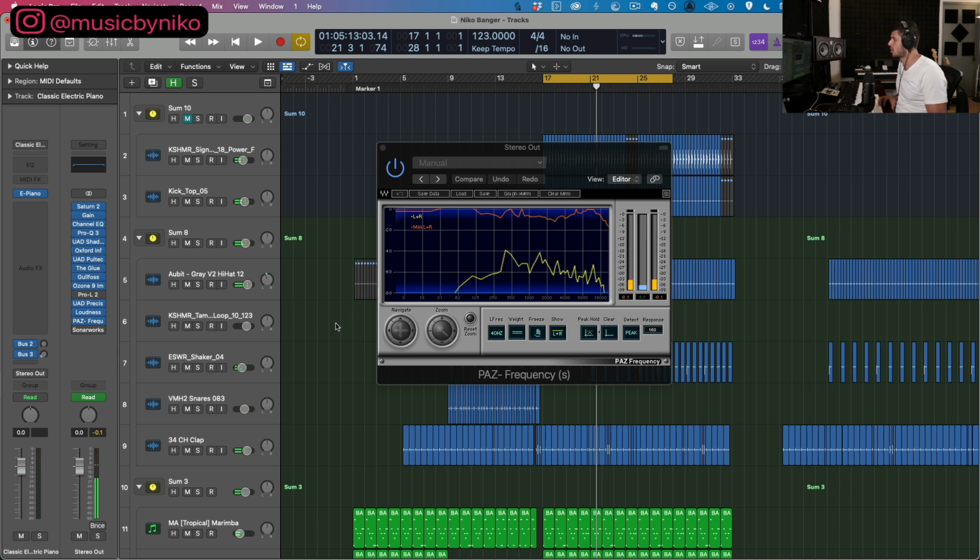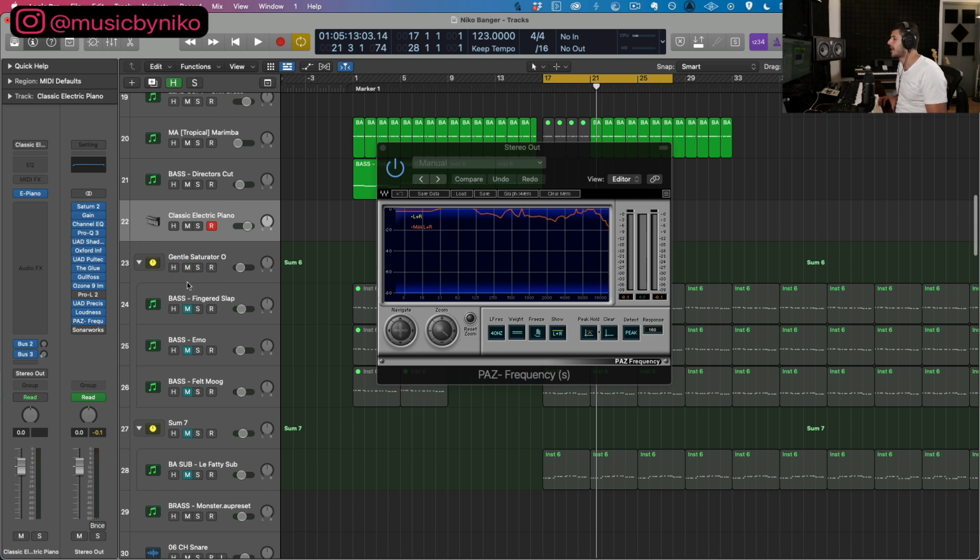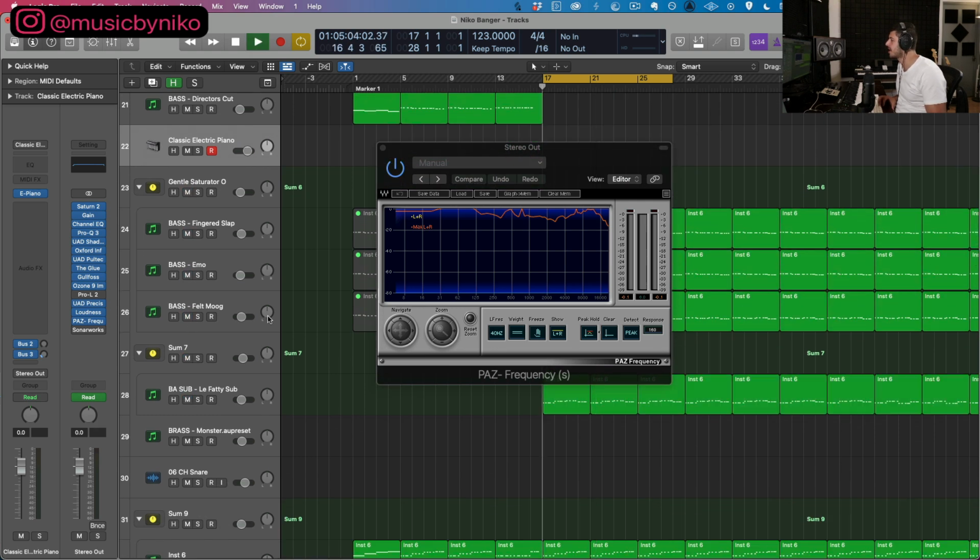You just notice the curve is not strong here. So when I add my kick, which has a lot of bass information, and then add the rest of our bass and our sub, that part is nice and full, which is very important because a lot of times you're wondering why your song sounds bad or unprofessional.